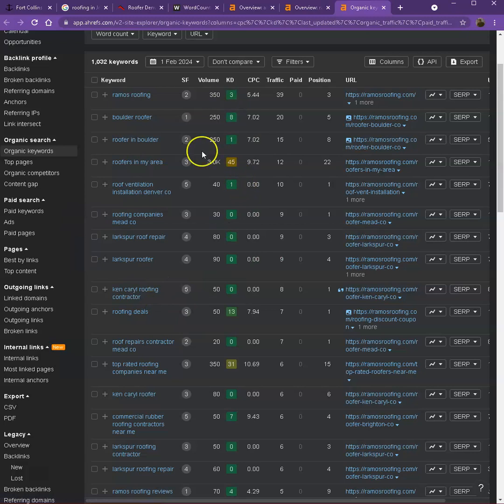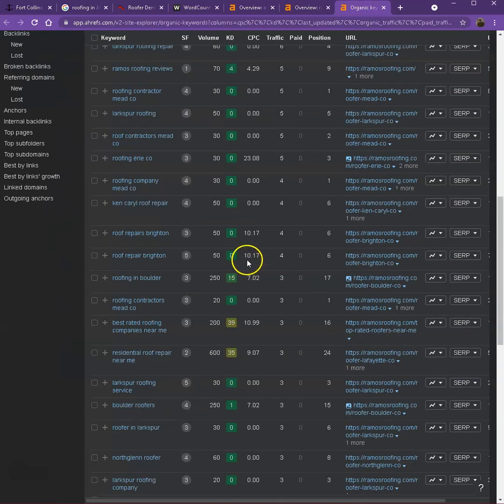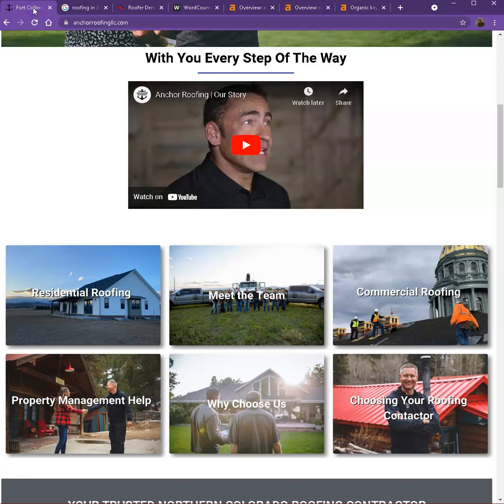And if you also look at the numbers, these are all the hits and clicks that they've been getting per month. So one best example would be roofers in my area. They were able to get 3,000 clicks out of this keyword alone. So that's how important choosing the right keyword is to show on your website, so that more customers will be able to view your website quicker and easier.